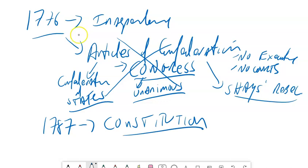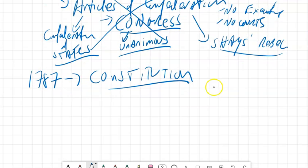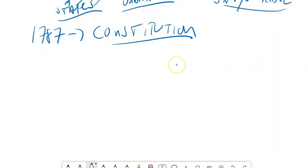And the Constitution is going to be different. And how is it going to be different? Well, the Constitution, first of all, is going to be we, the people of the United States, in order to form a more perfect union, ensure domestic tranquility, provide for the common defense, promote the general welfare, do ordain and establish the blessing of liberty to ourselves and our posterity, do ordain and establish this Constitution. That's the preamble.